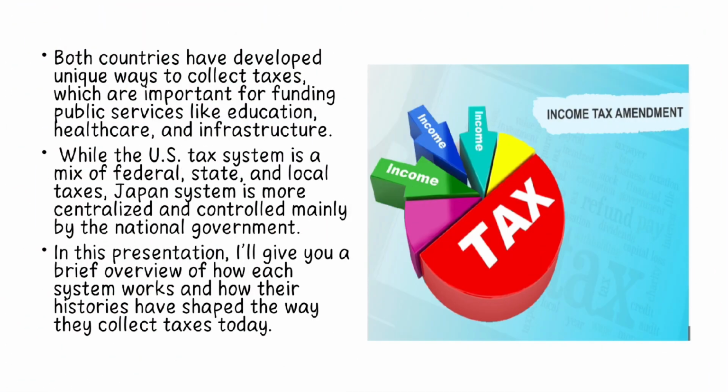Both countries have developed unique ways to collect taxes, which are important for funding public services like education, healthcare, and infrastructure. While the US tax system is a mix of federal, state, and local taxes, Japan's system is more centralized and controlled mainly by the national government. In this presentation, I'll give you a brief overview of how each system works and how their histories have shaped the way they collect taxes today.